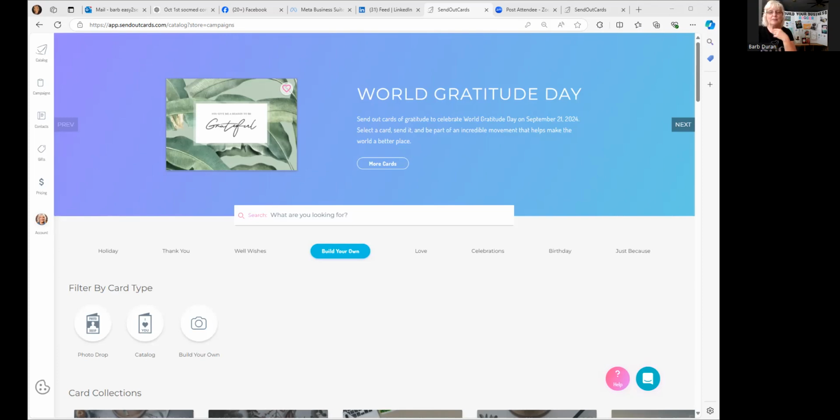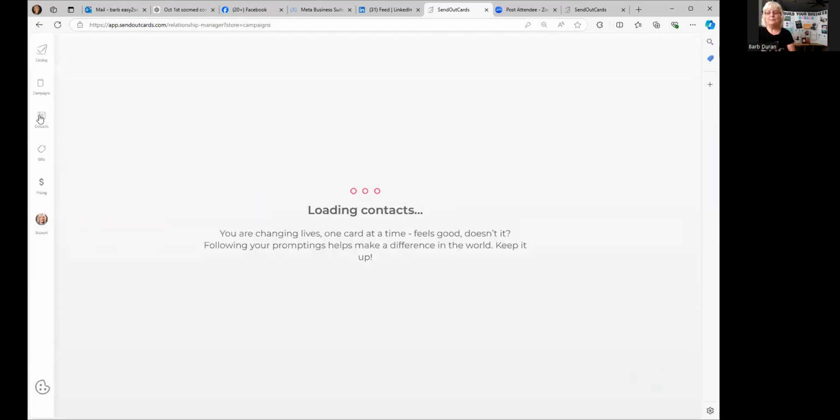So now we're going to close this. We're going to close this, and we're going to go back into SendOutCards. Okay. So here we are. We're in contacts. See over here on the left, contacts. If you look on the left side where my little pointer is, we're going to click on that.